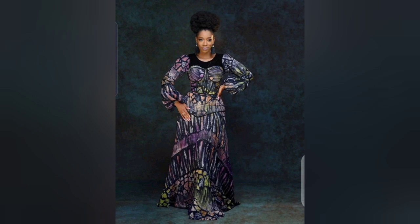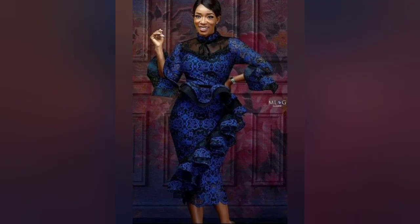This particular fabric is Adire fabric. The neck area is a touch of velvet, black velvet, and I love the sleeve. It's just beautiful and unique. This particular lace style is everything.